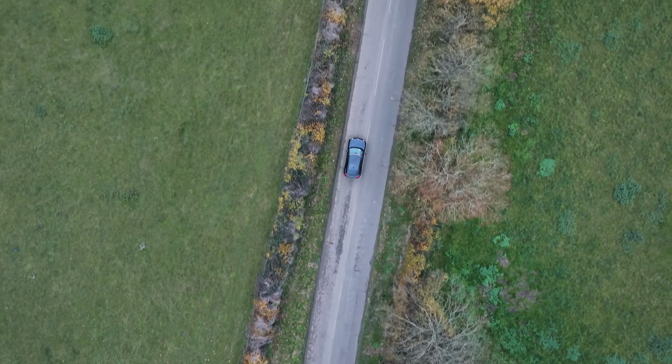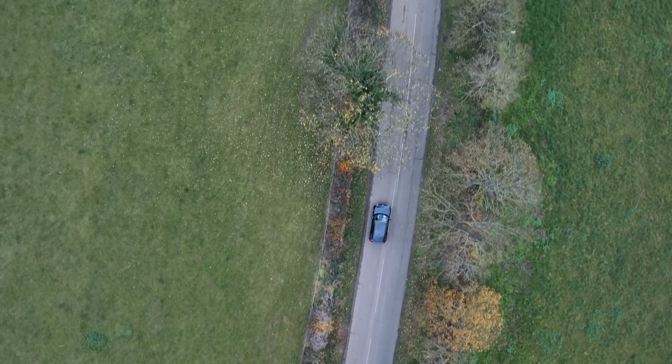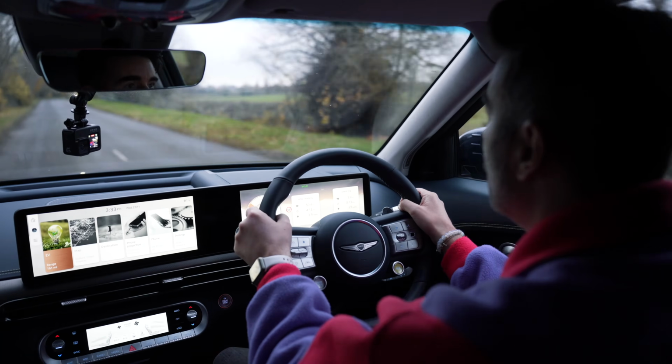The suspension is great. I wish I'd filmed it. I went over a cattle grid, and normally it's like do do do do do. And me and Adam both looked at each other and we went, that was surprisingly smooth, wasn't it? A little bit of a cattle grid test. That's a good one for the future. So no complaints here. Very comfortable, plush, smooth ride.